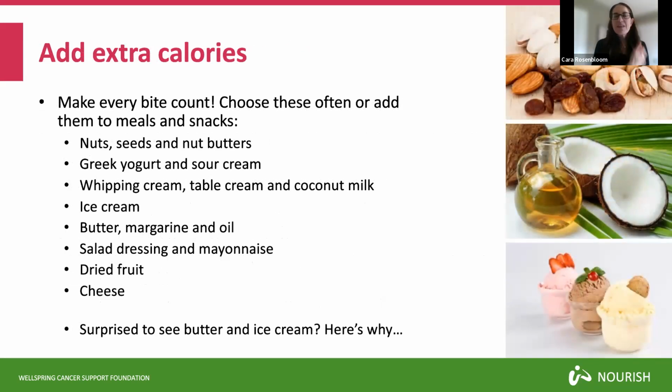The other key is to add extra calories to your diet and make every bite count. So if you're only going to eat a few bites of food until you feel full, and you have a choice of eating a food that's very light and low in calories, like a little bit of cucumber slices, or the same amount of food that's really nutrient dense and high in calories, like a handful of nuts, you always want to go for the food that has more calories because you're not going to be eating a lot. So you want to make every bite have the most calories that you can have.